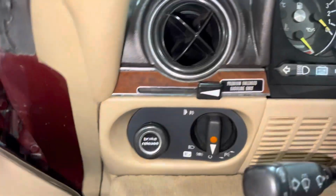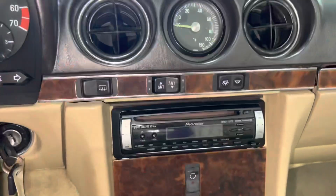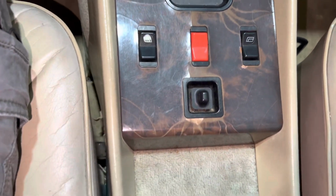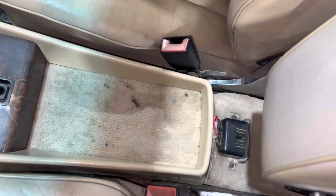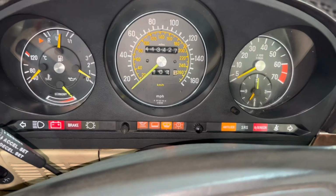Close the door here. Here's our controls. Cruise control works, AC works, radio works. A little bit of cracking on the wood veneer finish. Here is our armrest. Pull it up, the pocket underneath. Back side of the armrest. Go ahead and fire it up for you. Oh, turn the AC off.